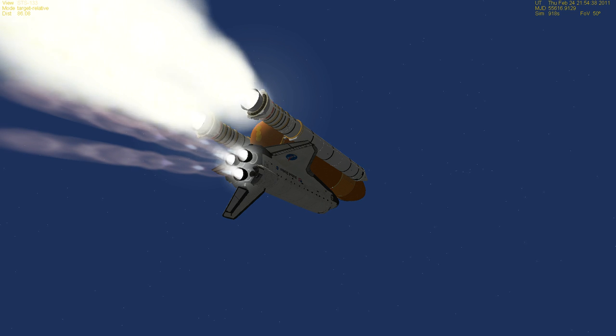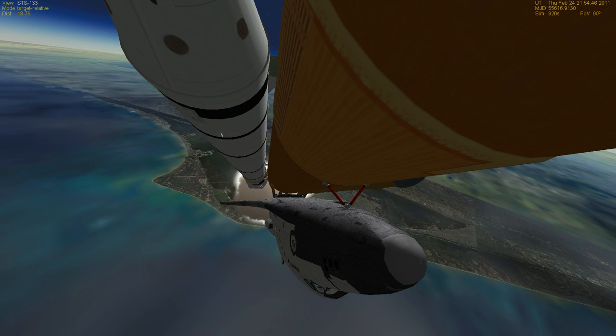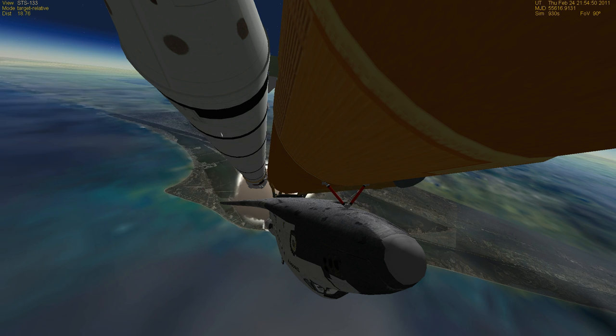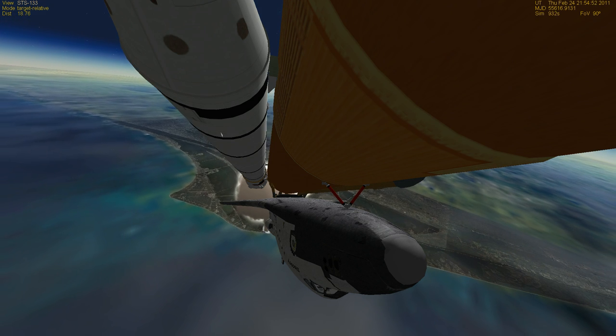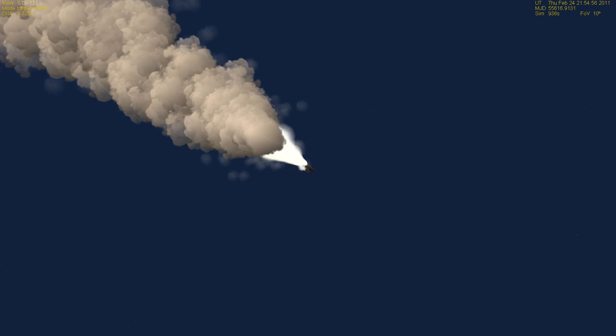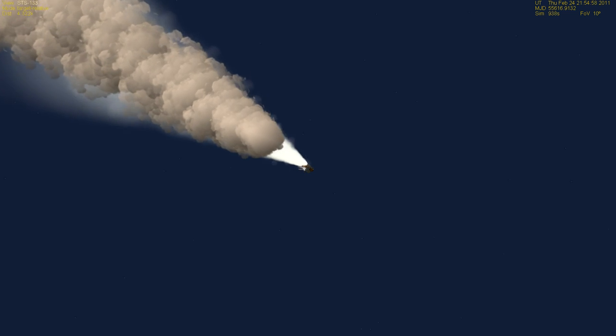Steve Lindsey acknowledging the call from Capcom Charlie Hobaugh as Discovery's three main engines throttle back up. Lindsey is joined on the flight deck by pilot Eric Boe, mission specialist Alvin Drew, and Nicole Stott. Mission specialist Mike Barratt and Steve Bowen.